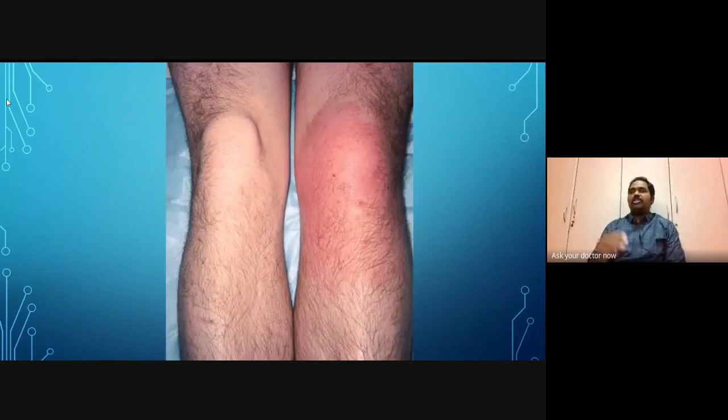That is, you open the joint, wash the joint thoroughly, and keep some drain inside. So whatever is going to get collected, even post surgery, let it drain out for a few days. Let the drain be there for 3 to 7 days. Once it is completely dry, you can take out the drain.